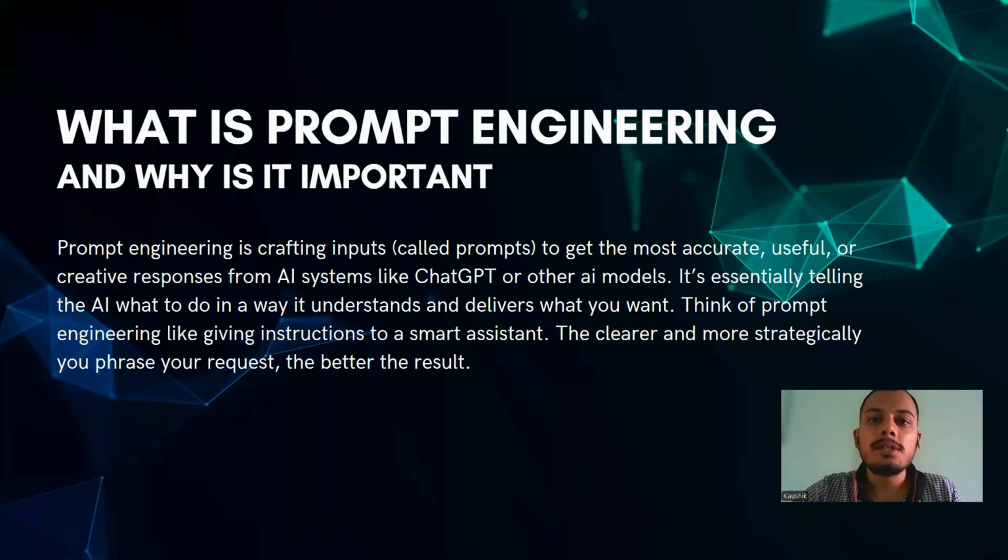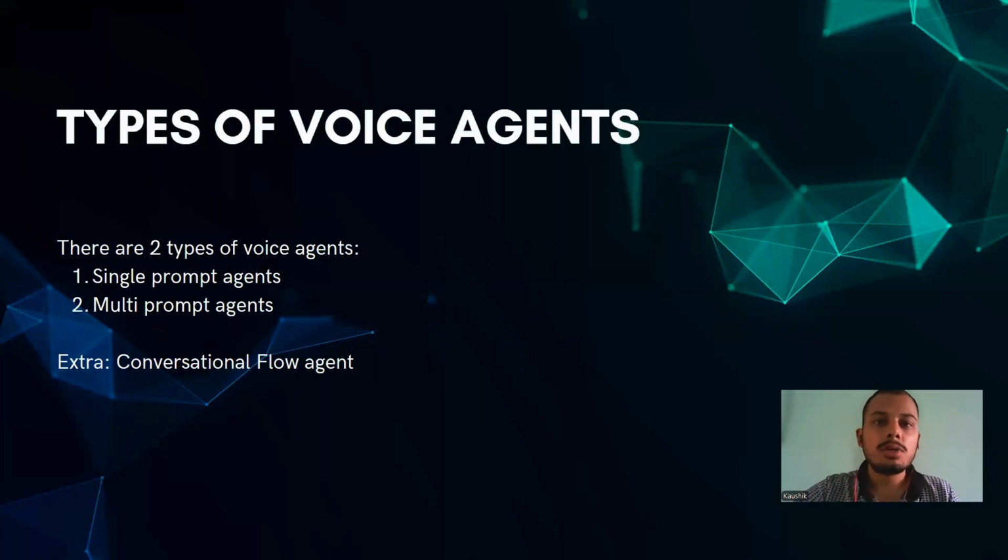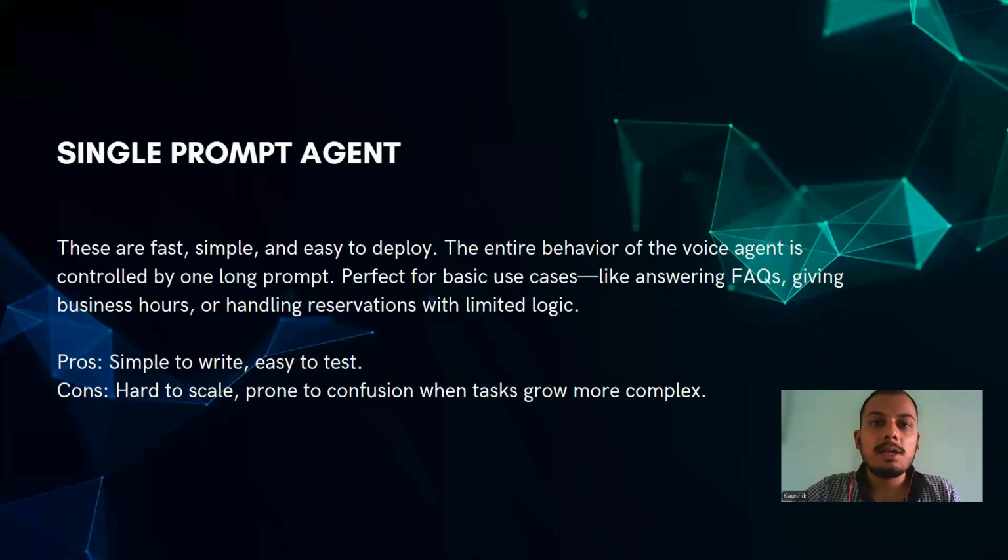Before you put down even a single line of your prompt, you must know what kind of voice agent you are creating. This determines the structure, flexibility, and even the language that you use. There are two types of voice agents: single prompt agents and multiple prompt agents. Single prompt agents are simple, fast, and easy to deploy. They're perfect for use cases like answering frequently asked questions, giving business hours, or handling reservations with limited logic.